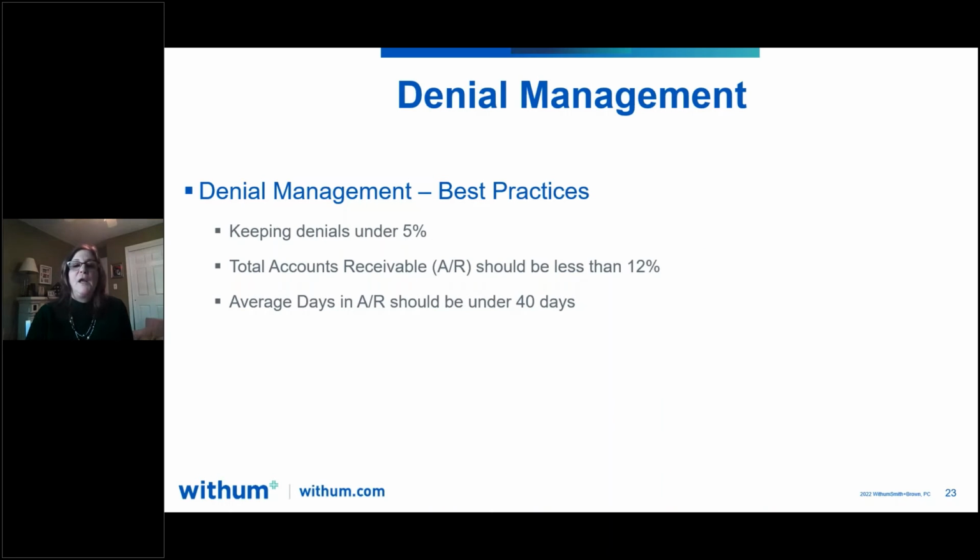All right, so the best practices for denials management are, and I'm going to be honest when I say this, in all the years I've been doing this, I've seen people with low denials, their accounts receivable being fairly good, and the average days in AR the same. But I've never seen them this low. But this is what the best practices are, so it's something every practice should strive to do.